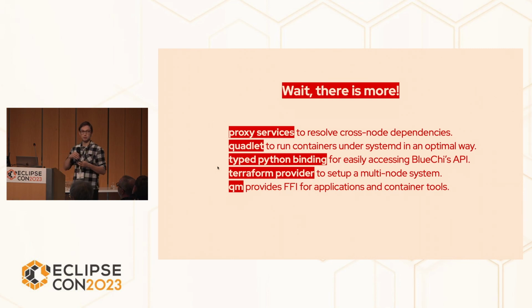Last but not least, QM. QM is also a project we are working on that provides you an isolated environment to guarantee freedom from interference, which is important for FUSA, for example, to your applications and container tools. And it uses BlueChi by, for example, deploying an agent into this environment and connecting it to a controller.